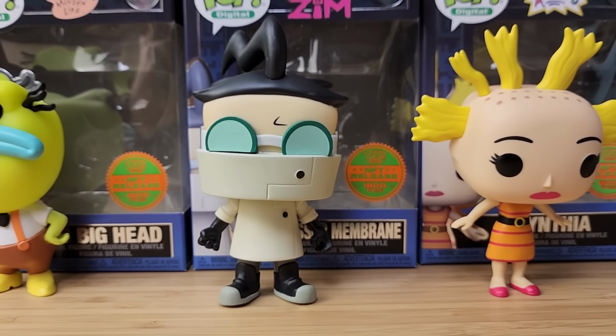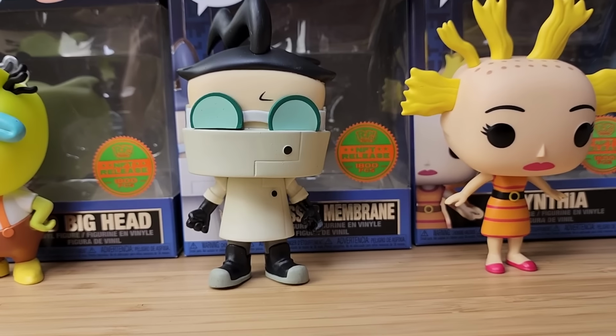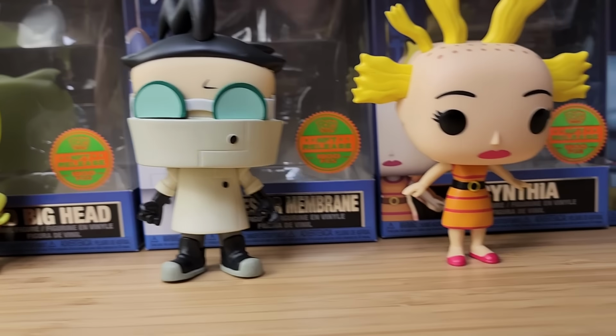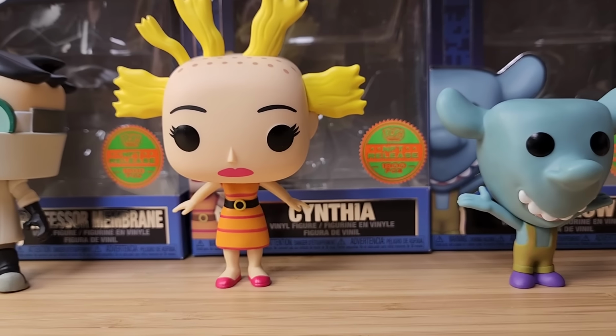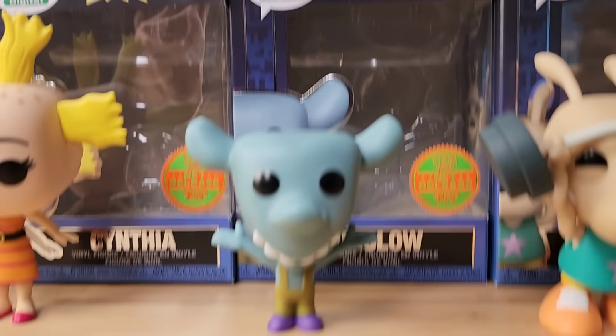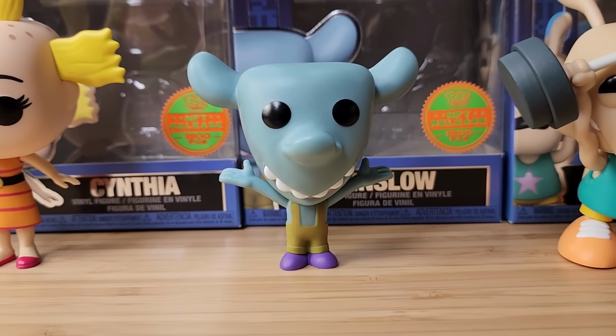I actually don't have a ton of Invader Zim pops, guys, but I have Professor Membrane right here, limited to 1,800 pieces. Definitely a pretty solid one. We move on over here to Cynthia from the Rugrats, limited to 1,800 as well. We got Winslow from CatDog, and he is absolutely tiny, guys. Probably one of the smallest Funko Pops you'll ever see.